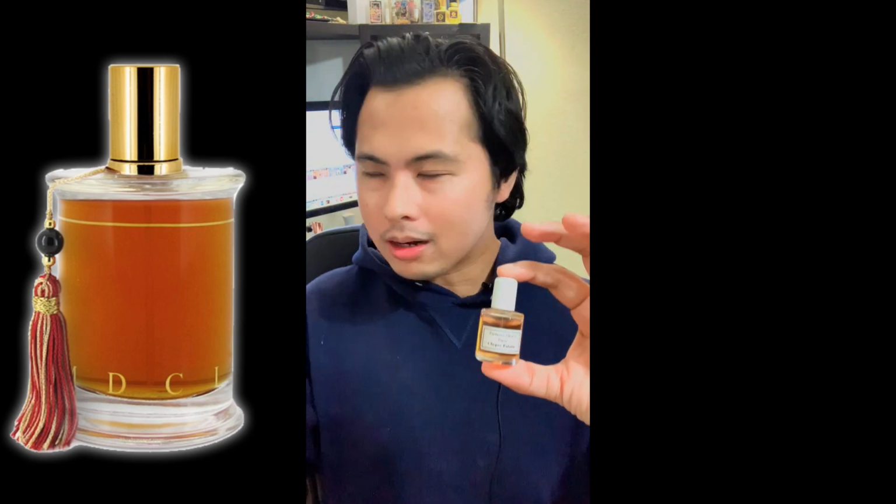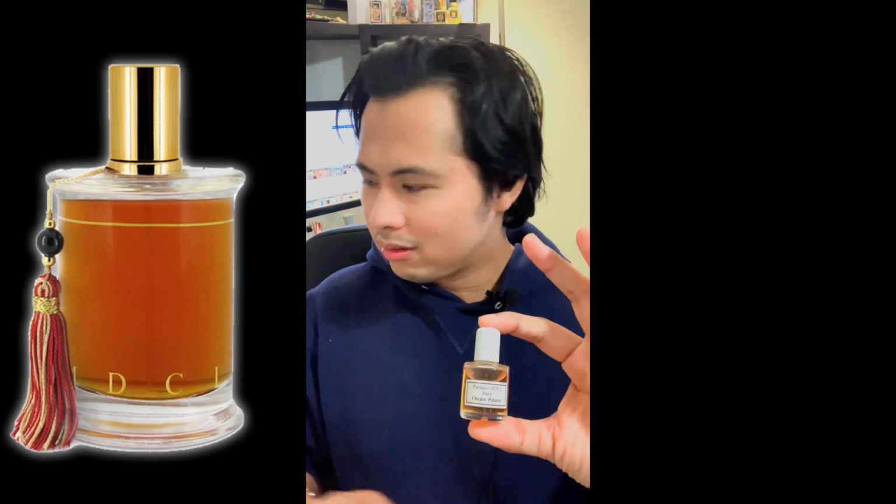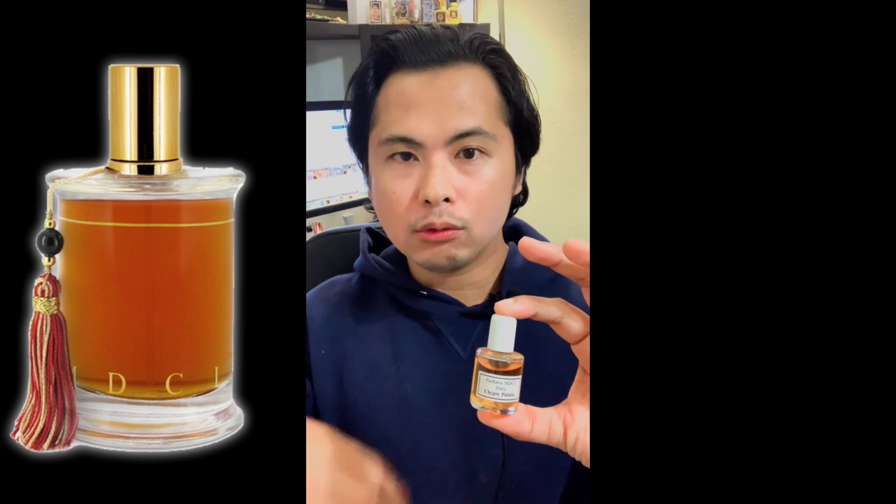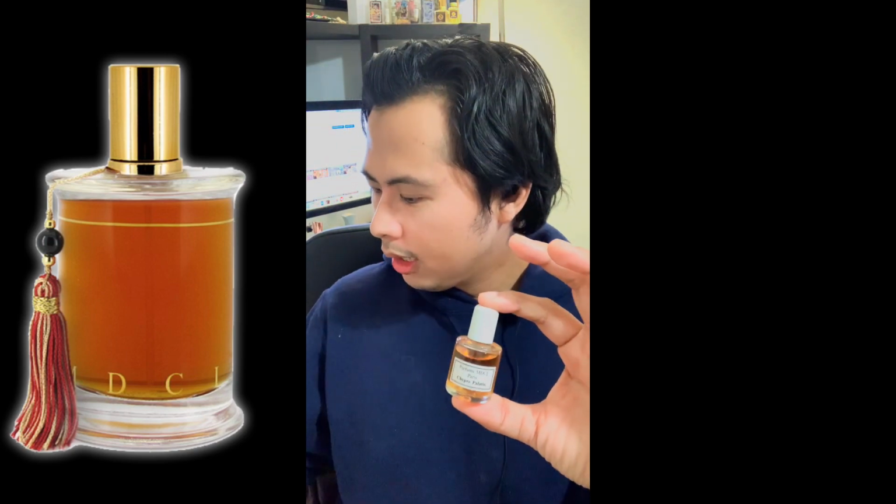And like I said, this comes in this. Then they've got the big bottle. The big bottle is absolutely worth it. If you haven't gotten your Chypre for winter 2020, and maybe Chypre Amber, an amber type scent, guys, look into this one, Chypre Palatin. Even if you buy it blind, you can't go wrong with this one. This is definitely one of the best.